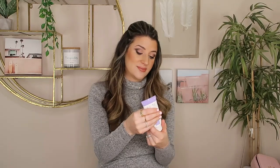It's great for anybody with dry skin, and it might even be a little too heavy for somebody with oily skin, but I've just been loving this for the hydration factor and the smoothness and the plumping. It's so beautiful. I've been loving this. I cannot get enough. You get a ton of product in here, 2.7 fluid ounces. So yeah, I love it.